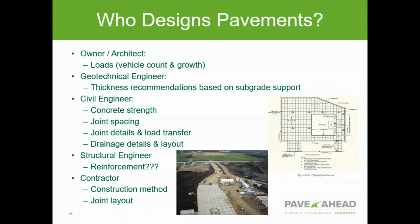Now, in my travels across the U.S. with NRMCA, I have found architects that do the pavement design. So it's important that those architects are exposed to the different elements that go into the design so that they know what they're looking for and how to properly design it. But for the most part, the architect provides the loads or the vehicles that we're going to be designing our parking lot for. The geotechnical engineer, if there are any geotechnical engineers with us today, I feel you have a very important role in the project.